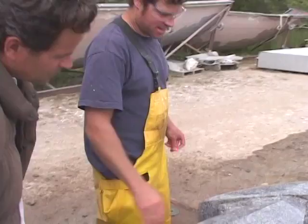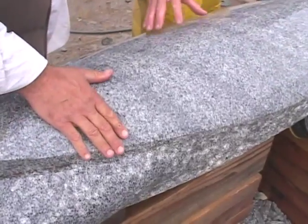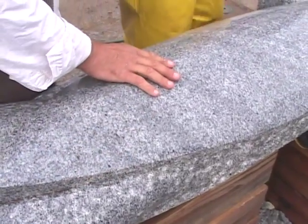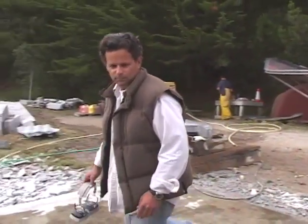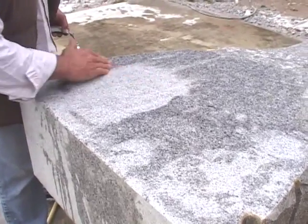Stone. It's one of the most unyielding of all mediums. Few artists have the patience for it. But for sculptor Richard Deutsch, it's one of several materials of choice. Materials that allow him to create works designed to outlast us all.